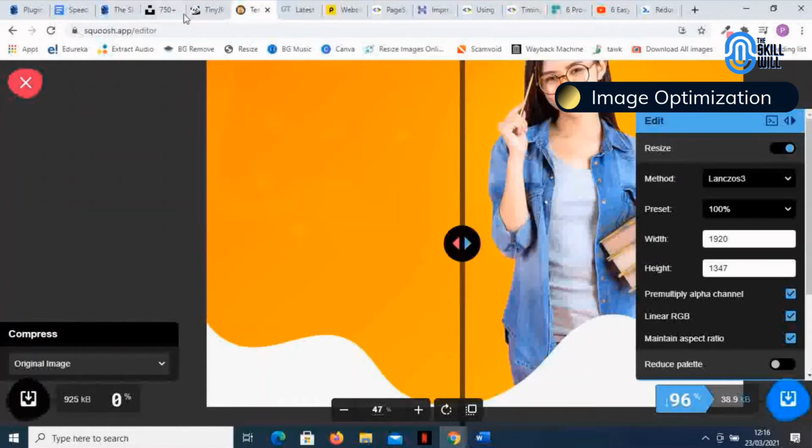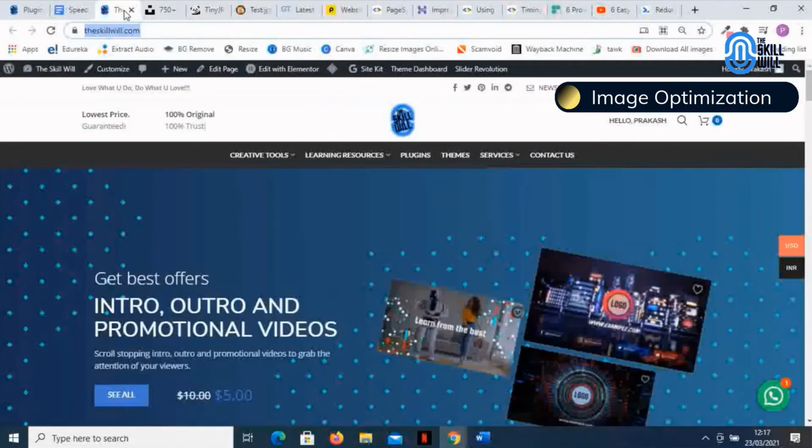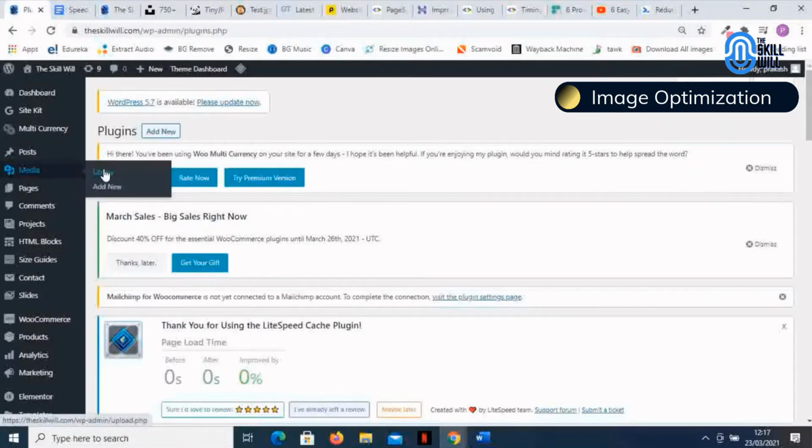So this is an amazing tool. You can use it before uploading to the website. Here is the download link, and you can just download this image and use it on your website. Of course, there are a lot of plugins which are available if you have already uploaded a lot of images. Like, if I want to show you how many images are there.